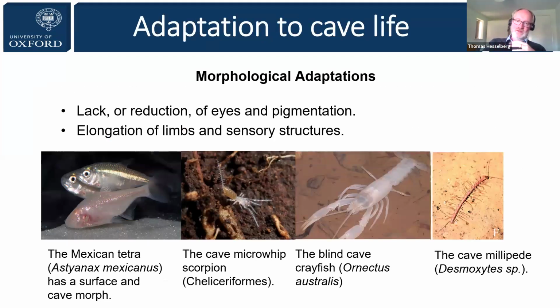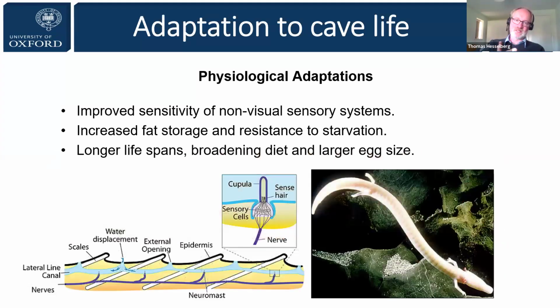What's really interesting, and particularly for this talk, are the adaptations we see in the species that are adapted to these situations. So we have morphological adaptations, quite logical perhaps. One of the adaptations is lack of eyes or reduction in eyes, so they obviously can't see anything in the dark. So we get species that lack eyes. Many of these species also lack pigment, so we get these white species, and then we have elongation of limbs and other sensory structures. Physiological adaptations are similar, and we have quite a lot of those.